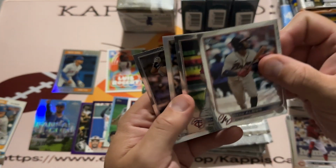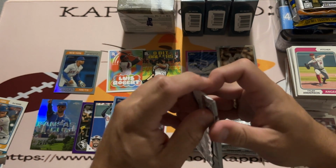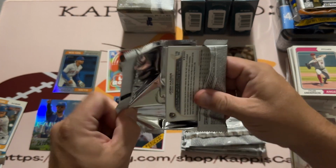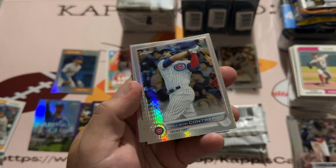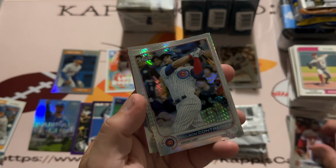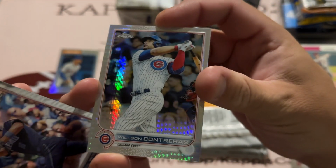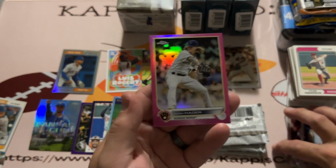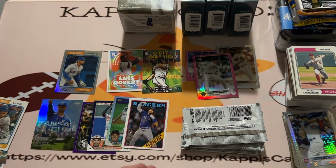Albies, Kepler, Belt, LeMahieu. Let's see what else we get here. Verdugo. Yeah, we got this sort of, I don't know what you call this design, right? It's kind of got the shininess to it there. You can see it there, the sort of waviness on Willson Contreras. Patrick Wisdom, and then we got another pink refractor. That must be what we were promised in the box. I didn't look. These pink cards.